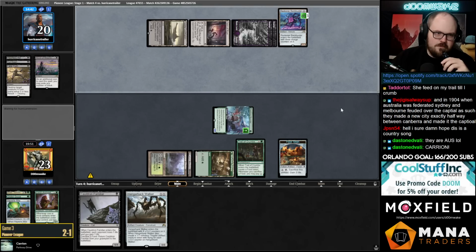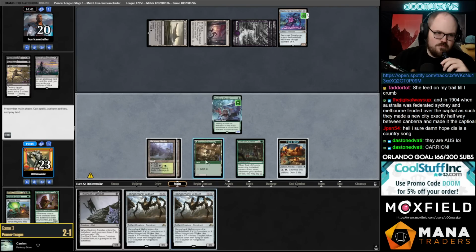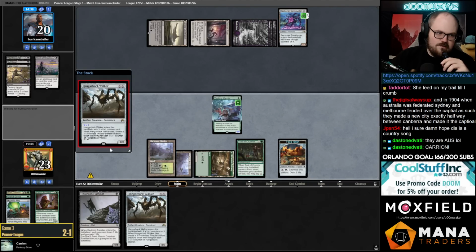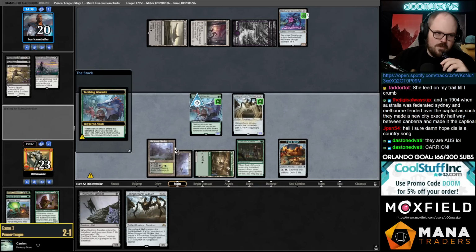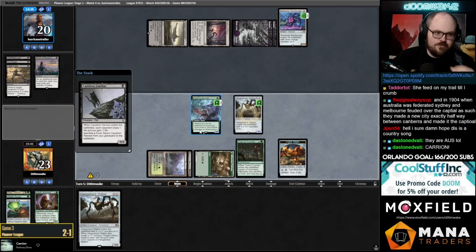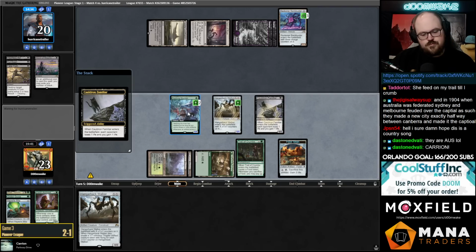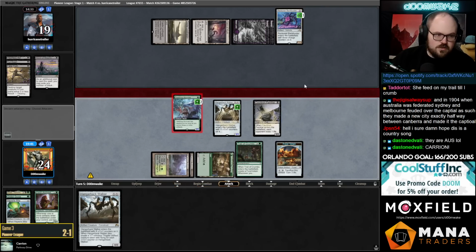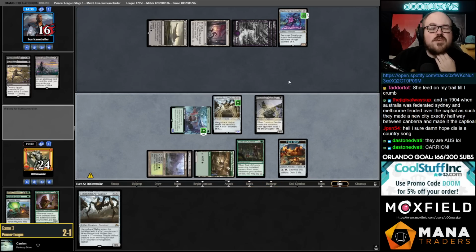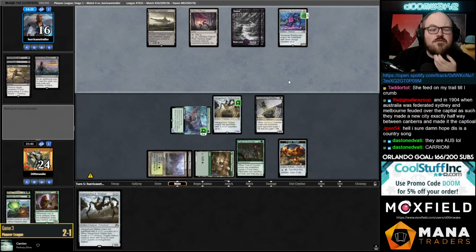Exile Waste Not? Are they playing March? Okay. They have one card in hand. Not the best draw. Just gonna get buried by this Bankbuster. We need to find a Hardened Scales, and also dodge Extinction Event, or, like, any removal spell for that matter.